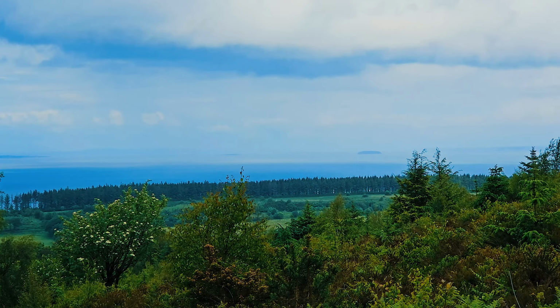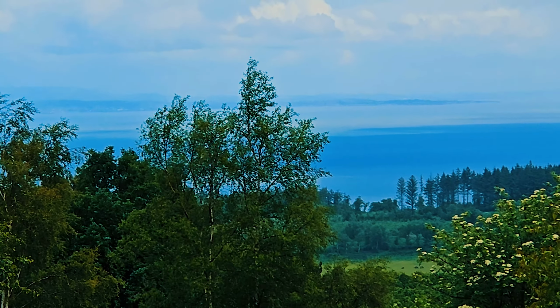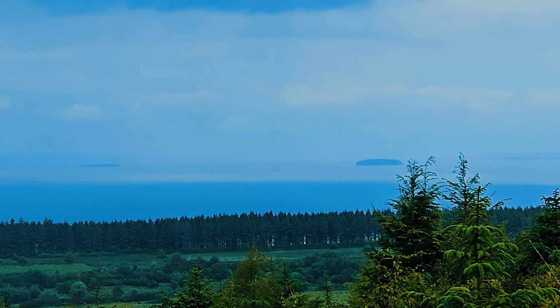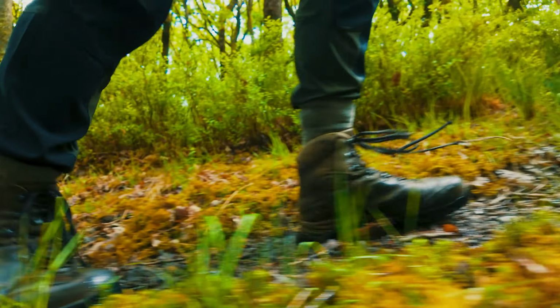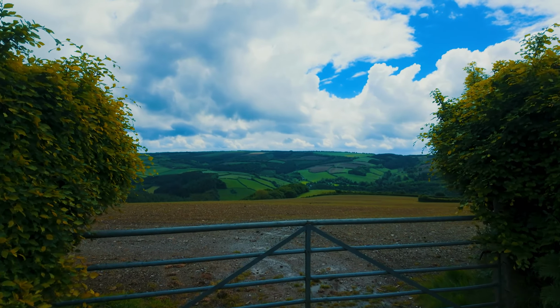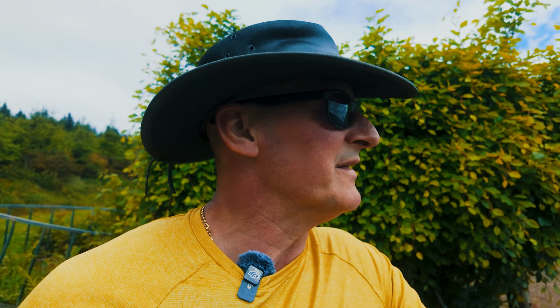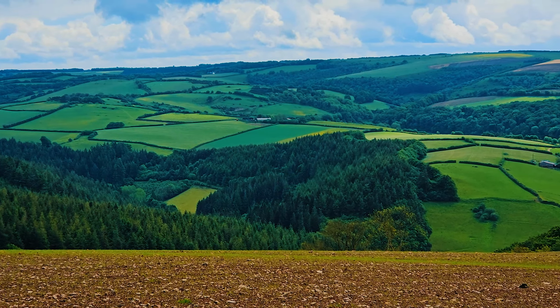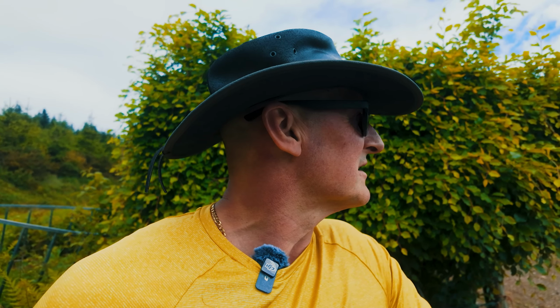I've just noticed, I'm walking forward, I'm not even noticing the view behind me. I just stopped to look round and I can see right across the Bristol Channel. And just make out parts of Wales in the distance. And you can see the islands of Steepholm and Flatholm. What a fantastic view down there. And this is the Brendon Hills, between the Quantock Hills and Exmoor. So it tends to get forgotten about a bit.